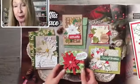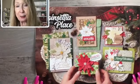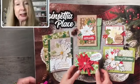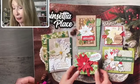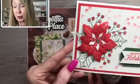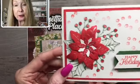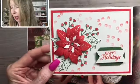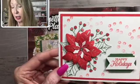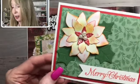Okay, here is the beautiful Poinsettia Place suite. It just is magnificent. Too much in here to even barely go over in one sitting. I've got a couple of samples for you. Here is one using the poinsettias cut out of dies. I'm not gonna take a long time for this. I think I've posted them, and I think I've done another Facebook Live on these also, but this is what these dies do. They are just magnificent.